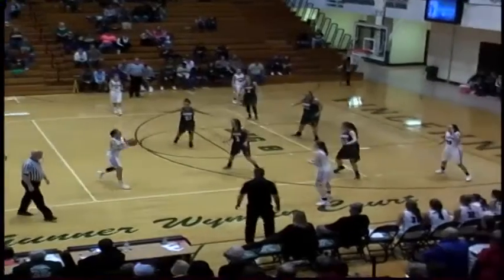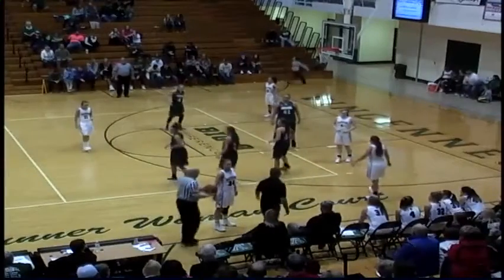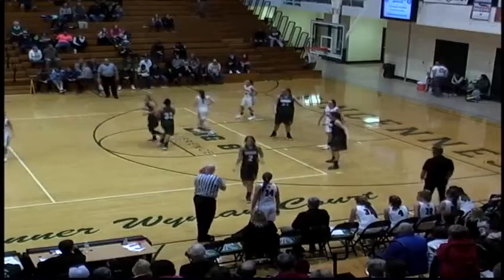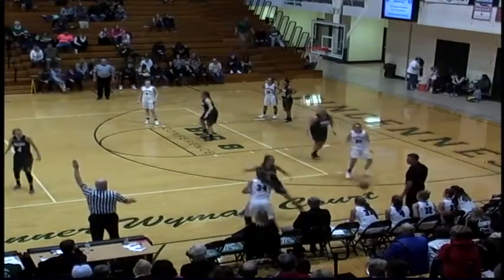Hamelman with the ball out front. Down in the corner, they go. Ball knocked away by Carmine. Out of bounds, still belongs to North Knox. Hamelman will take it out in front of their bench. North Knox into the floor.